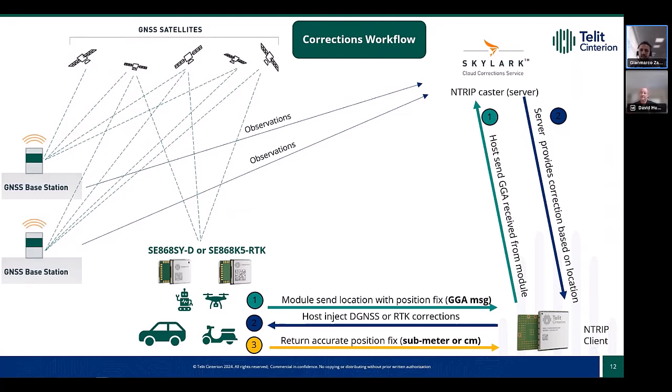Just to highlight here that the communication between our GNSS modules and the cloud is represented by one of our Telit LE910C1-WWX modules, which is able to integrate an NTRIP client that can directly communicate with the Skylark service. And we have a demo app that can be installed in these modules and other compatible cellular modules for evaluating the service directly, including the cellular side, the GNSS side, and also Telit connectivity that can help in this process.